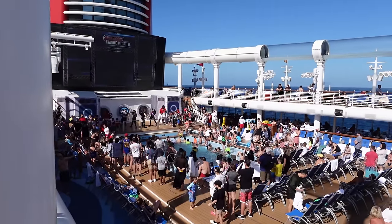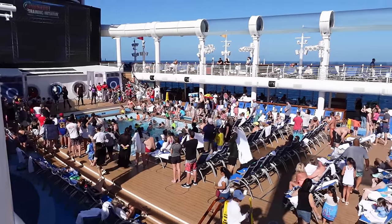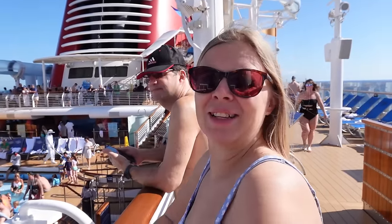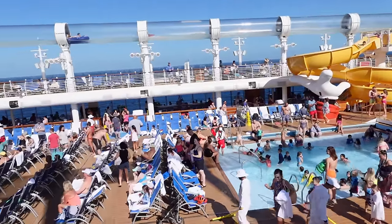Charlotte also noticed the pool has appeared just down there. When it was the sail away party, that was all covered up. It didn't look like a pool, did it? No, it didn't. I was like, oh, there's a pool up here. It must just be covered over for that sail away. And all the kids were sat down there at the front.